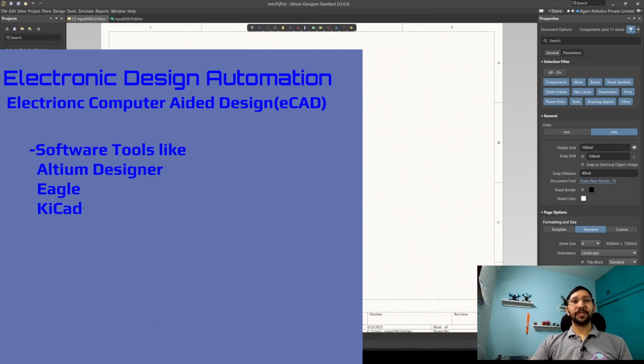The tools which are required for this are Altium Designer, Eagle, KiCad, or as some of them pronounce it, KiCad. These are the commonly used electronic design tools. I personally have been using KiCad and Altium Designer now. I switch back and forth based on the requirement.